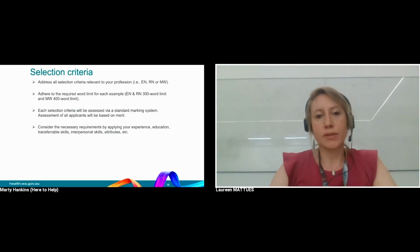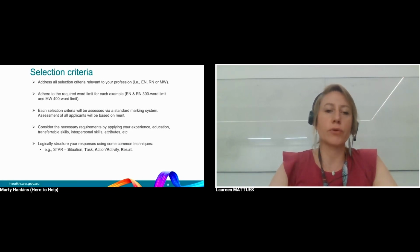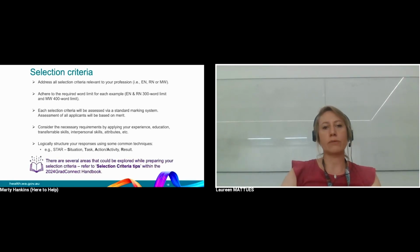It's not a lot of words, but make sure you've got the keywords. You also need to have a logical structure to it. One of the common ones is STAR: situation, task, action, and result. But you also have ISOBAR, SAO, and other methods. Again, more information can be found in the handbook about that.